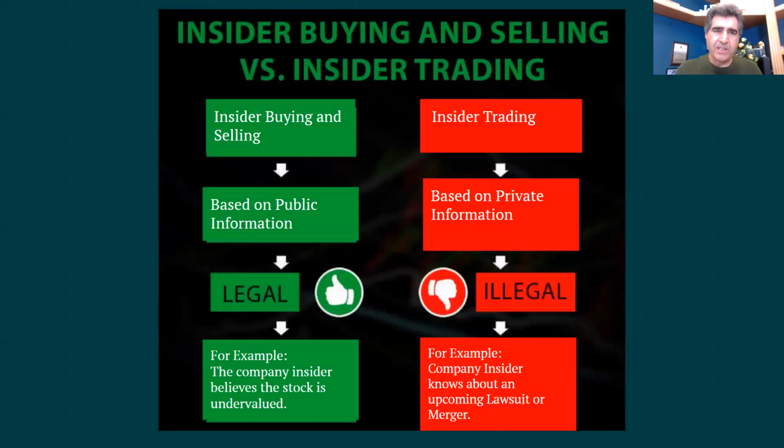All right. So first of all, what is insider buying and selling, and what is insider trading? Insider buying and selling is by people who are close to the company. They're either in the management or they're a direct 10% owner. They have this information, which is really public information. They are in the know, but they go ahead and use the open market to either buy or sell, which is legal. For instance, a company insider thinks, oh my God, we've had a big drop, and based on what he or she knows, this stock is undervalued.